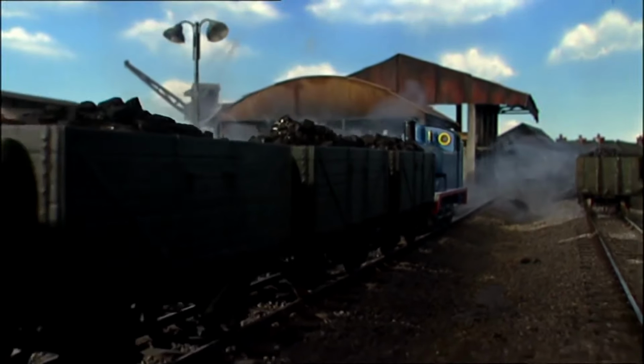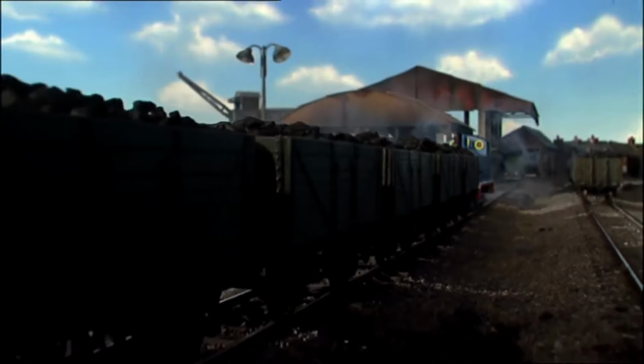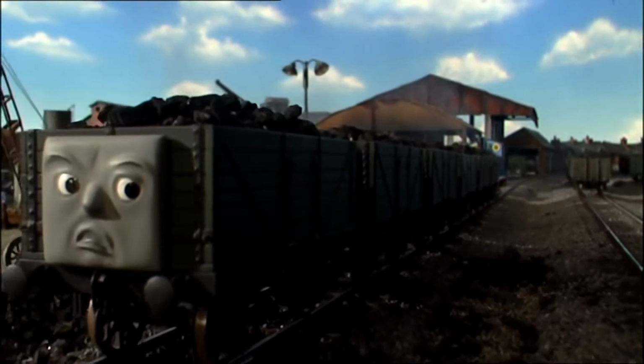Thomas shunted the last truck crossly into place. The trucks were glad that job was finished.